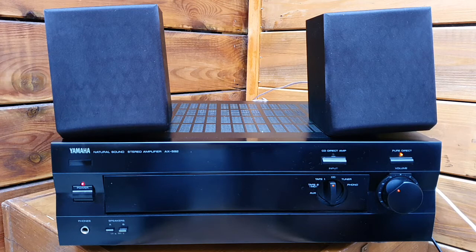Now we play a jazz for you, so you can hear how the jazz music sounds on that system.